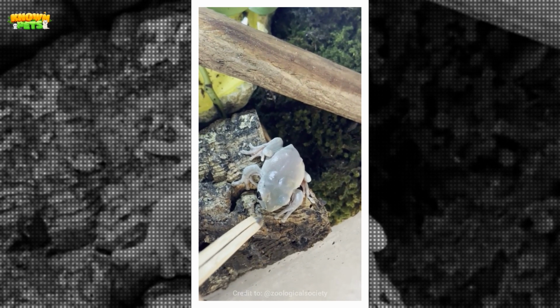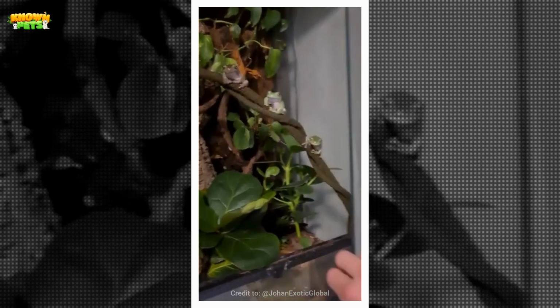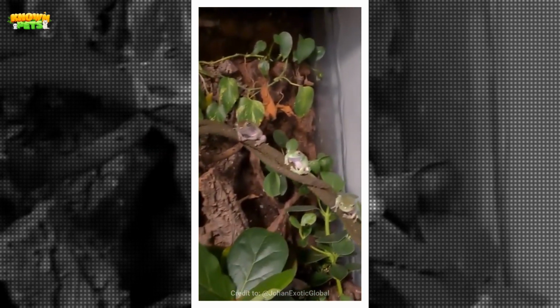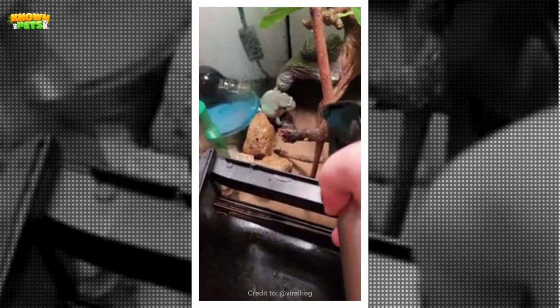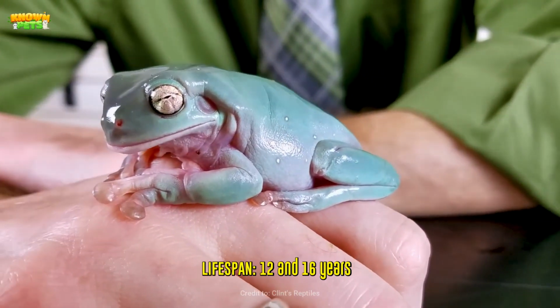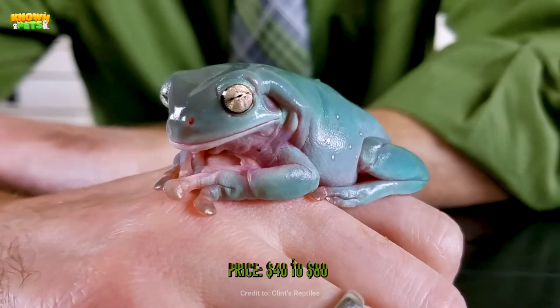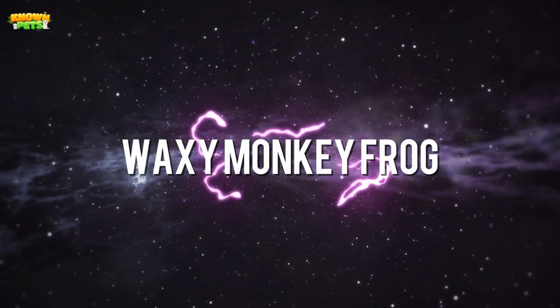White's tree frogs are an excellent choice for anybody who likes to handle their pet because they are naturally quite docile and tolerant of being held. While such interaction and engagement is stimulating, mere observation of these little creatures is equally intriguing. They can control their internal temperature by evaporating moisture from their skin. They can live for as long as 12 to 16 years and could be purchased somewhere in the $40 to $80 range.